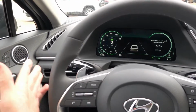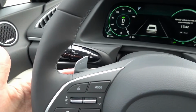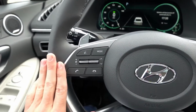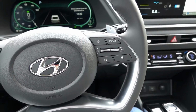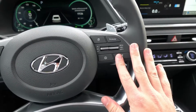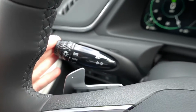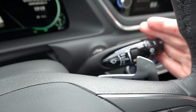Leather wrap steering wheel that is heated here in the Limited Hybrid. You have paddle shifters on the back for the 6-speed automatic transmission. Left side features your audio and Bluetooth controls. On the right side, you have your cruise control as well as some of your other safety systems. This does have adaptive cruise control as well as highway driving assist, lane following assist, all the Hyundai safety systems because this one is fully loaded. Automatic headlights with auto high beam assist. Rain sensing wipers here on the right side.